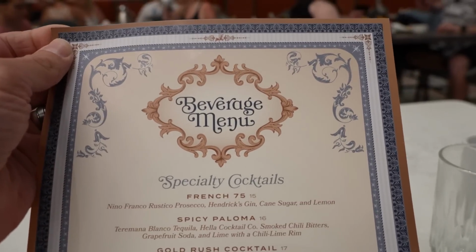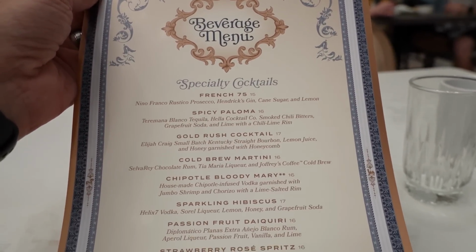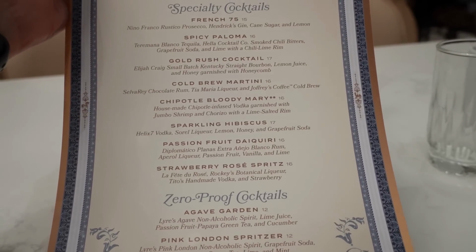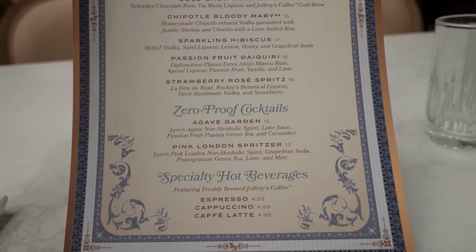When we sat down, they gave us a beverage menu. You can get a nice French 75, a spicy Paloma, a Chipotle Bloody Mary. Now, these are an extra cost. They also have zero-proof cocktails.